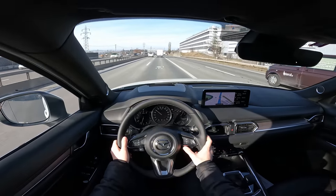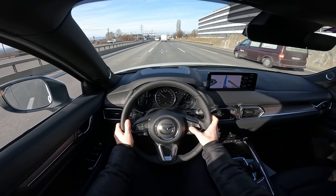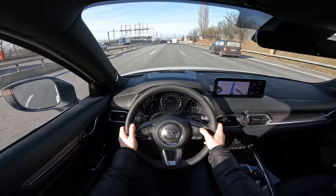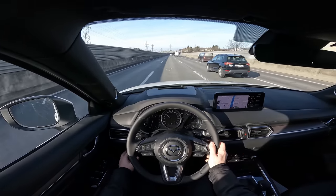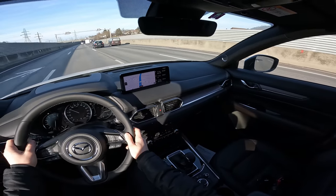Yes, lane assist. This is the distance. And this is the lane assist. Okay. Oh, this is deactivation. Now I activate it. Here is lane assist on the side. Okay. Now it's good. Let me go on the right side.